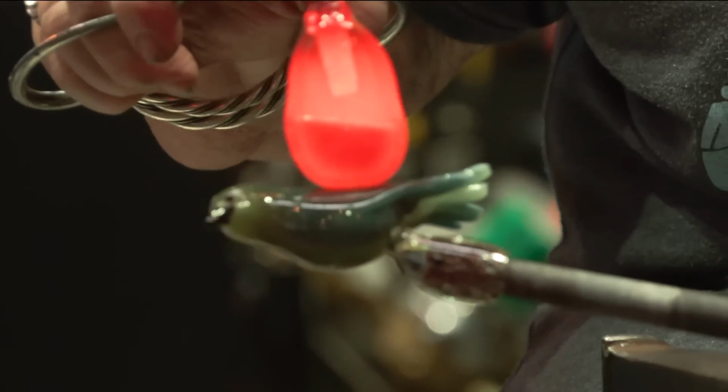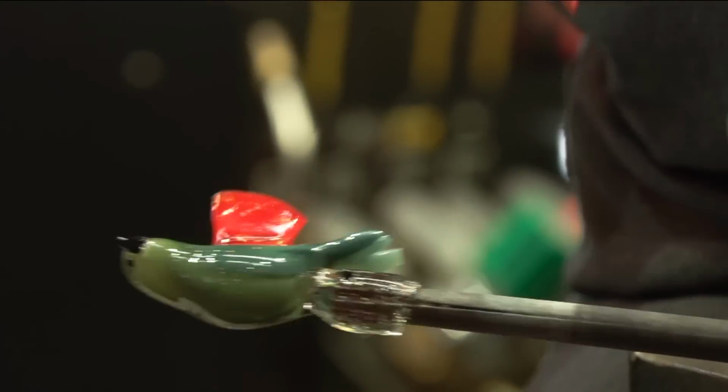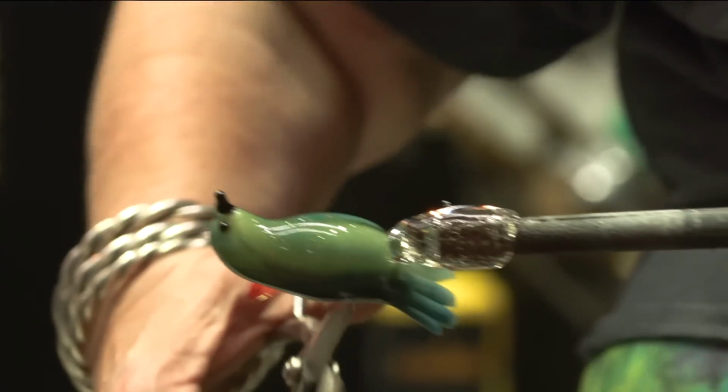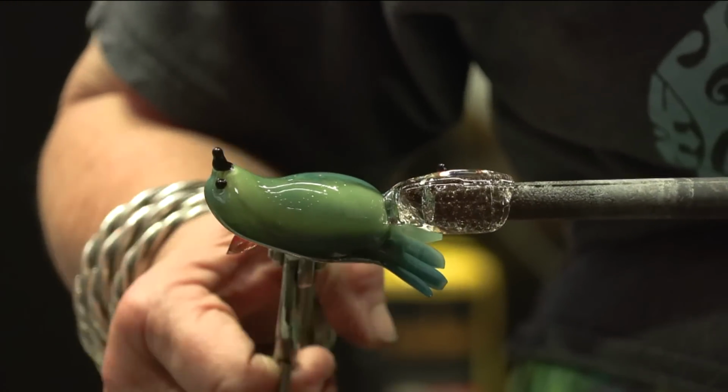So these two, once again, are pillars of the glass community. So we're going to add a wing. So Jasen has prepared a bit, gathered glass, rolled it in some color, flattened it quite a bit.